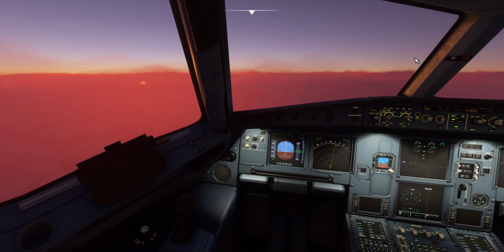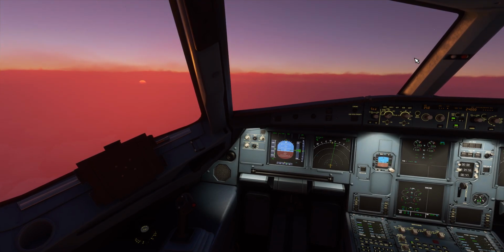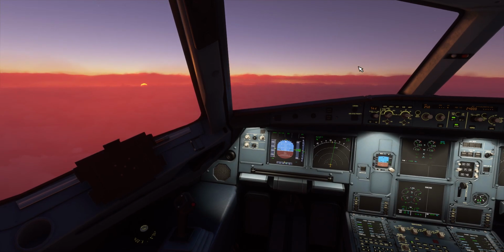When we get some more aircraft out, so I really enjoyed playing with the Flight Sim Labs A320 when that was on FSX and Prepar3D, and also the PMDG 737 is probably my fave out of the lot. I think it flies the best out of the lot.